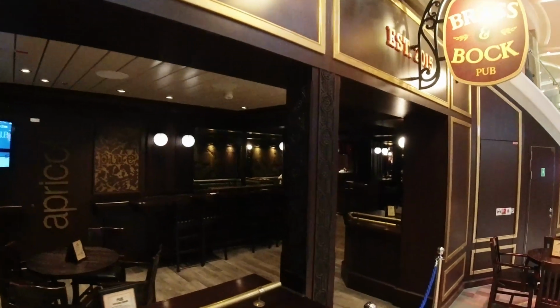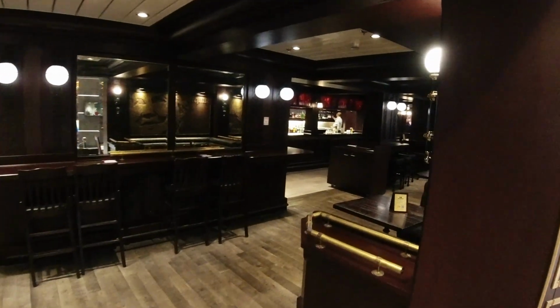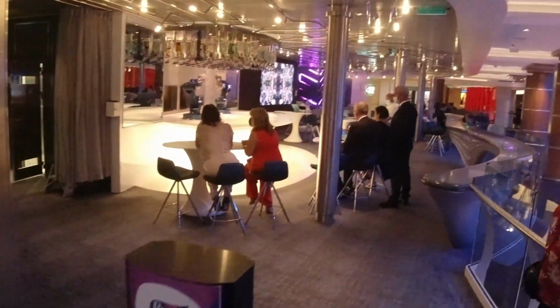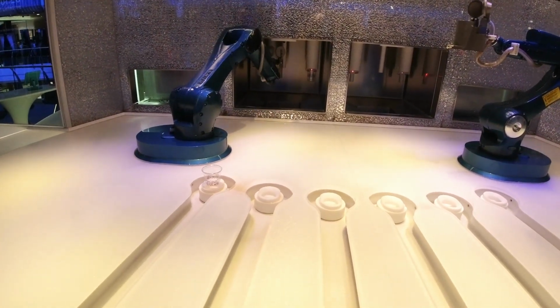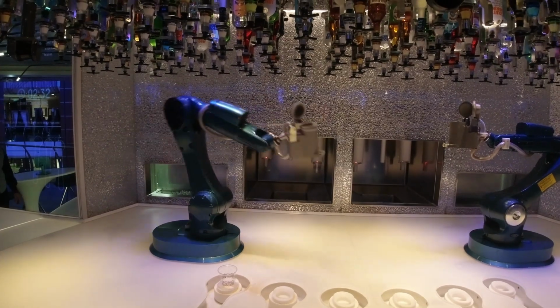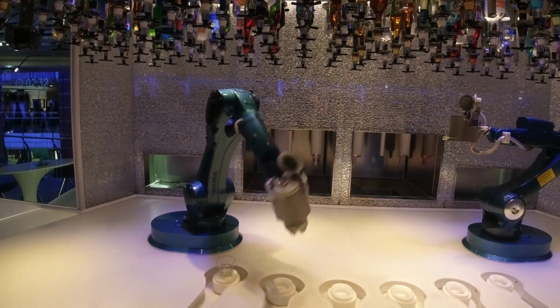Another option is the pub, an English-style boozer. I say English-style as the floor was nowhere near sticky enough to be a true English pub. And finally, for now at least, there's the Bionic Bar. This could be accused of being gimmicky, but a robot will prepare your drink for you. As long as you order a drink that's in your drinks package, there's no extra charge for this, and it was very entertaining, not least because it kept going wrong. For my drink, the lemon missed the cup, and the end product was almost completely undrinkable. Great entertainment though.